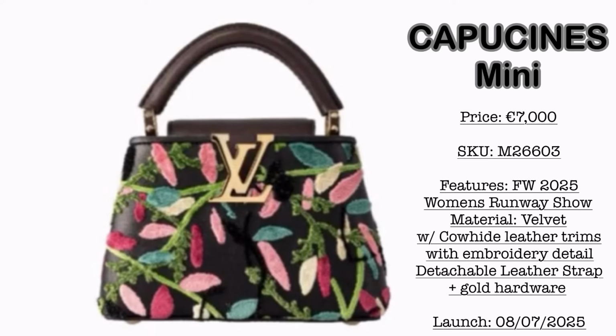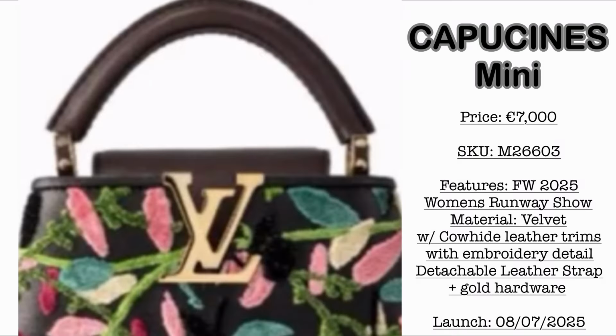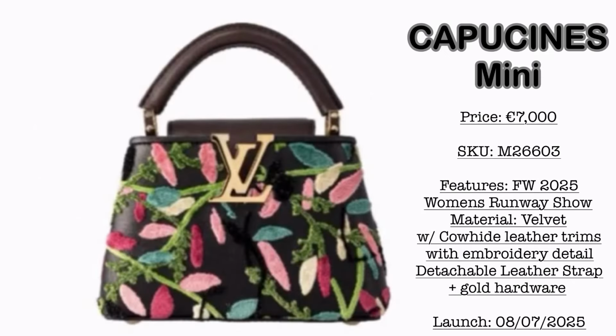Next on the collection, we have the Capucines Mini. This one, guys, would be launching August 7, 2025. Price of this one is 7,000 euro. The material of this one is velvet with cowhide leather trims, as we can see here close up. Then it would come with the embroidery detail, just like with the flowers, with the leaves. Then of course it would come with gold hardware.